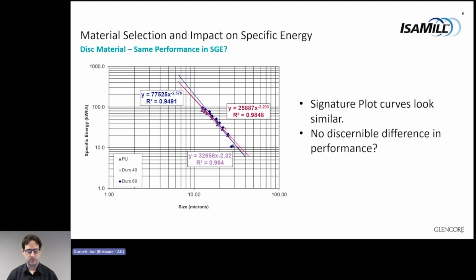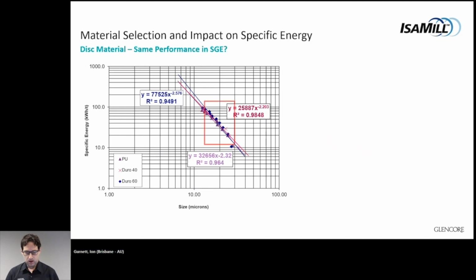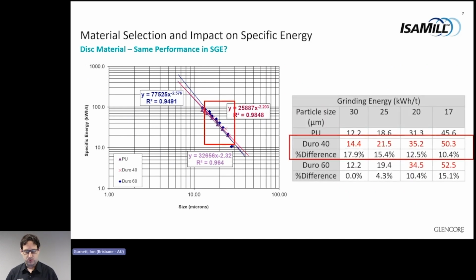If I look at this with all three graphs from a distance, it looks pretty similar, doesn't it? It's not really much difference in performance. But let's look in a little bit more detail. For me, if I look at 4 key points, 30 micron, 25, 20, and 17 micron, and actually look at the difference between those curves, I see there's a linear offset anywhere between 10 to 17%. To me, anything greater than 10% is quite significant within a mill and outside its normal standard margin of error.